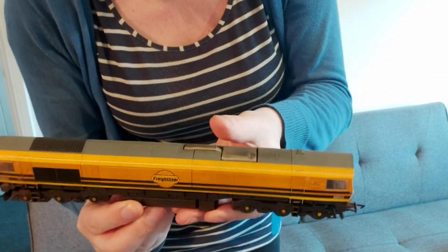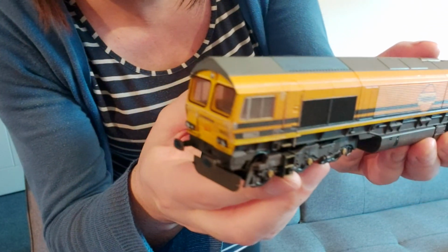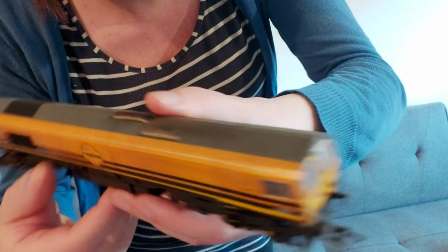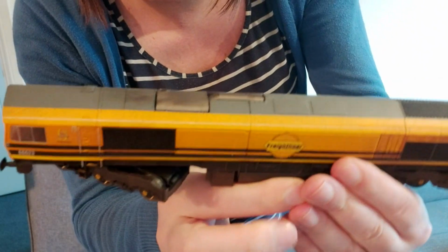So I have been weathering. Obviously you guys know that I have been tackling some weathering, either through some of my wagons or some of my locos. So I revisited this 66 and redid it, and I'm much happier with the results. I will take some photographs so you can see it in better detail, but the bottom part is a lot grimier, and even the sides are more grimier. So it's just generally dirtier and looks more like it's had a working life.